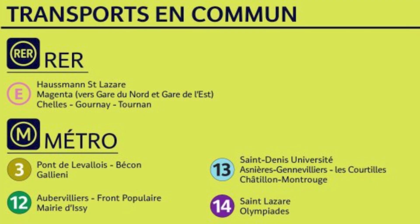Also just want to pop up this slide here. This lets you know about the 4 subway lines, 3, 12, 13, and 14 that come into this station and leave from this station. Also the RER line E. Now it will take you also to Gare du Nord, which is probably the biggest train station in Paris, and Gare de l'Est, which is the east train station. You got the north train station and the east train station. So if you are looking to transfer from this train station to Gare du Nord or Gare de l'Est, then you are going to simply go to the RER, get on line E, and it's going to take you there.